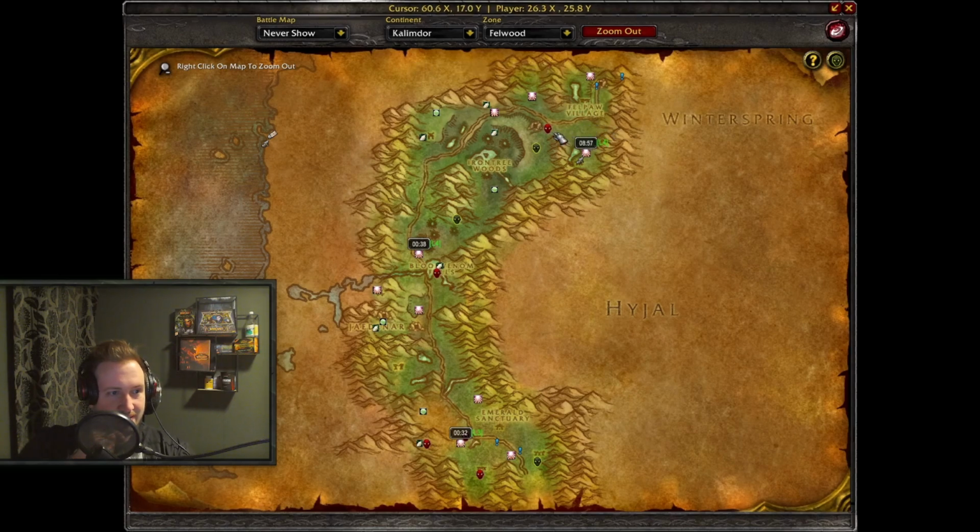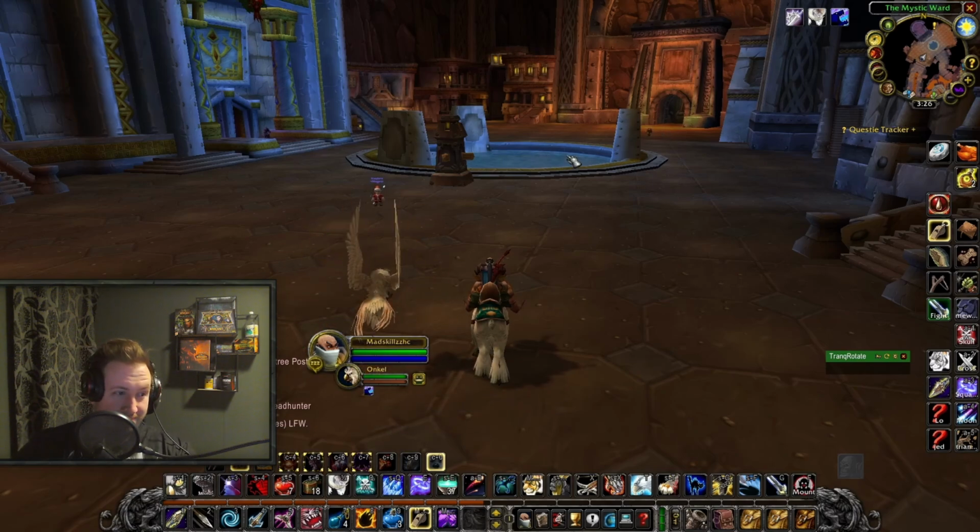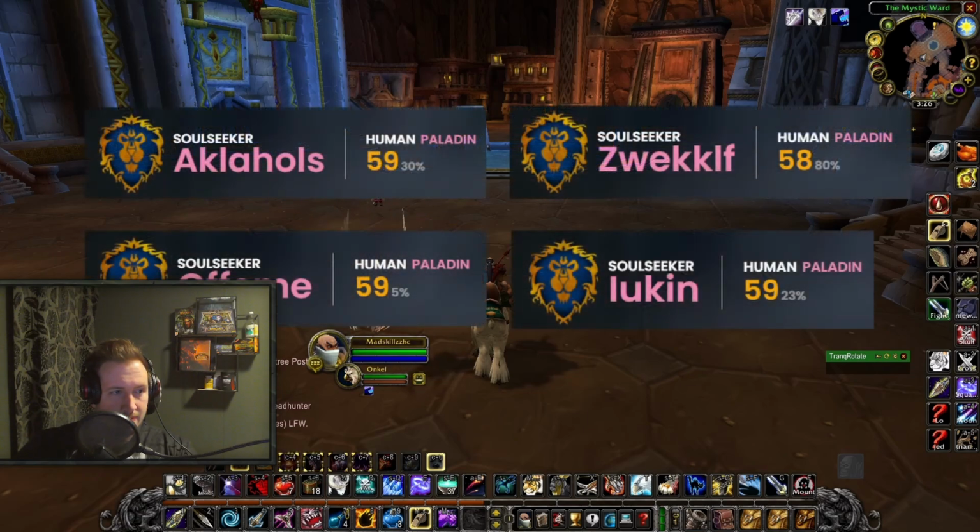They are online all the way through the night. They log on in the evening EU time, and then they will continue on farming all the way through the night until midday the next day. Yep. Right here's where they're farming the wolves and the bears. If you agree to help me, just run to Felwood and report these 4 bots right here I will put on the screen. Any of those 4 names.